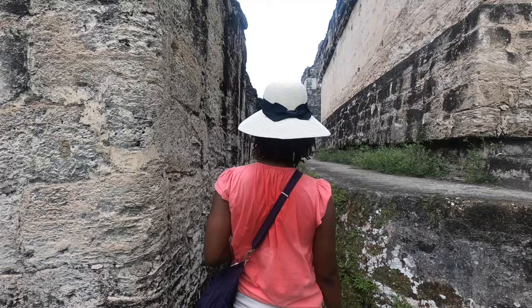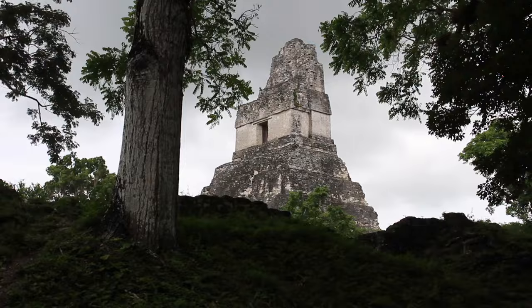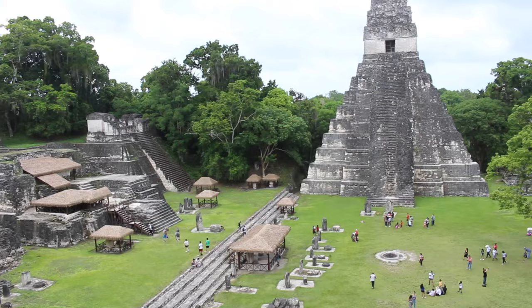So now we're gonna head to Temple 2 to see the beautiful views from there. And the view from the top of Temple 2 is just spectacular. You can see the Northern Acropolis and Temple 1. Best view in the house, in my opinion.